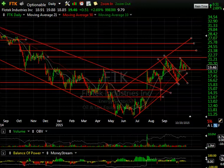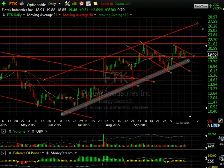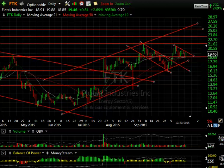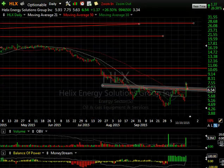FTK, nice action. What I'm looking at here is a beautiful falling wedge or consolidation wedge. There is resistance obviously at 21.5. The targets are 23.75, 25.5, and then 27.5. Pretty clear support at around 18.5, 3/4.